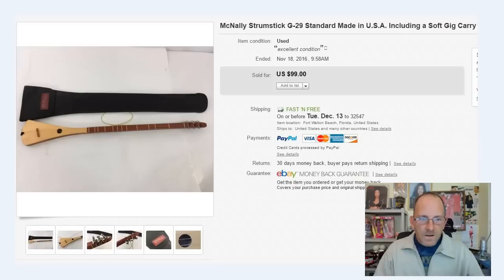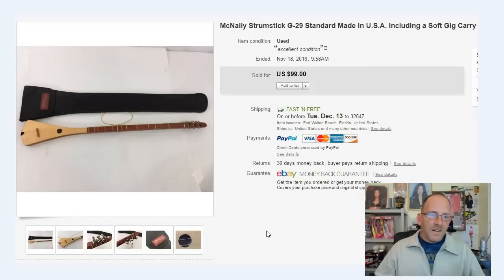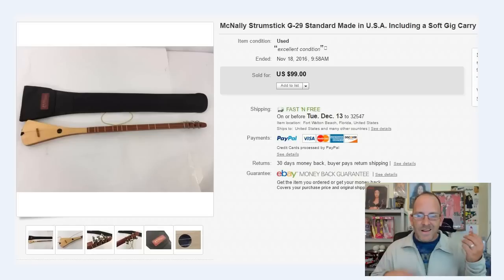So this is a strum stick, and a company makes these. They're really good to teach yourself basic chords and stuff like that. So do a search on YouTube of people playing these. They're pretty cool. And I took $65 on this. It was used, in really good, excellent condition. It's like a little mandolin playing thing. But yeah, McNally strum stick.